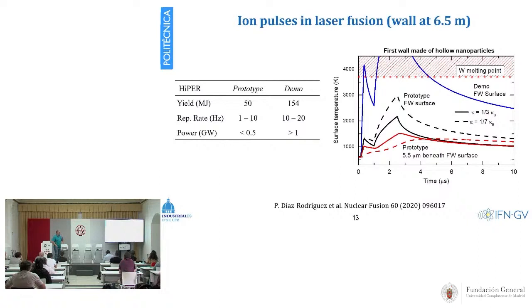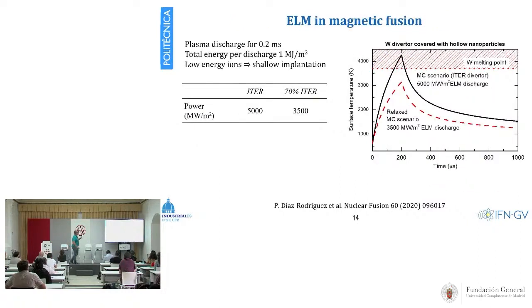If I go to a magnetic fusion scenario, and this is ITER, then the situation is quite extreme. I'm estimating what you can find in the literature. There are many other approaches, but consider anyway that ITER is not a power plant. It's not a power plant. Yeah, it's an experimental facility.